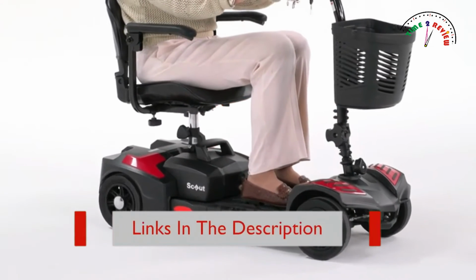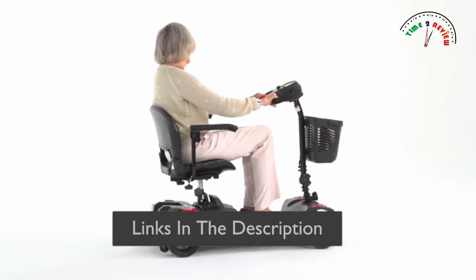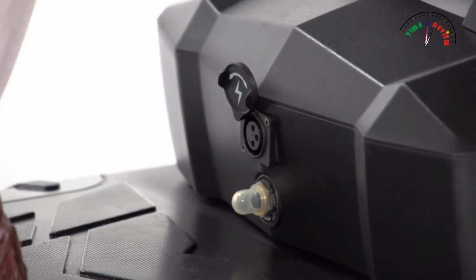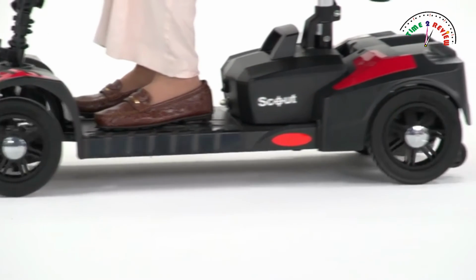With the Spitfire Scout 4-wheel, you get excellent stability when traveling over outdoor terrain. And when the battery gauge shows the need for recharging, it's simple from the port on the battery pack. Along with great performance, the Spitfire Scout offers excellent comfort.